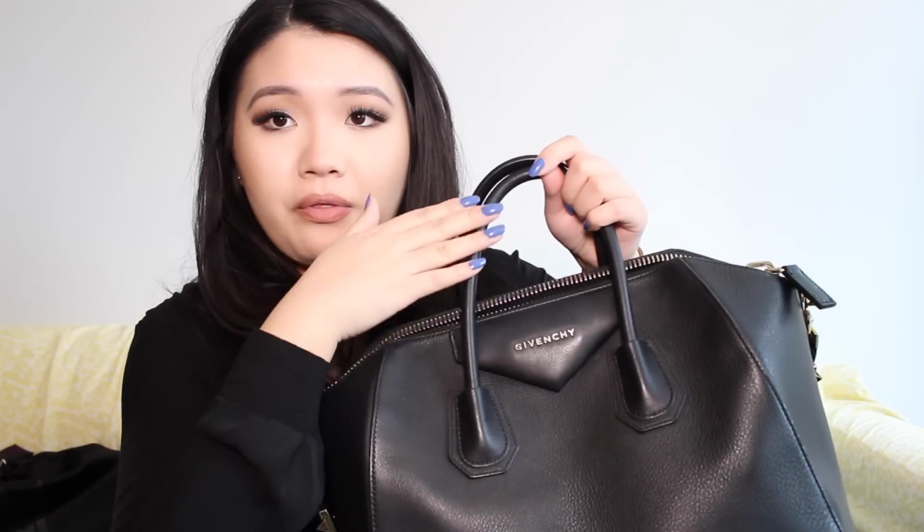I also did a separate video on this bag, and in that video I mentioned that I've kind of ruined the handle a bit. I think I carried too much in it. The handle kind of broke here. It was cracking on the inside of the handle, so I contacted Givenchy and they actually replaced it for me. They replaced both handles, the front and back. They also replaced the hardware on the zipper because it was starting to change color. The handles are not perfect.